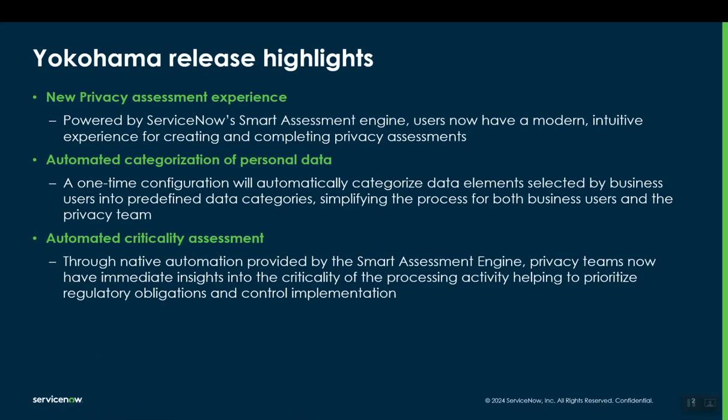For the privacy assessments that come as part of our application, we have migrated that assessment experience over to ServiceNow's Smart Assessment Engine. By using the ServiceNow Smart Assessment Engine, privacy teams and business users now have a modern, intuitive experience for creating and completing those privacy assessments.